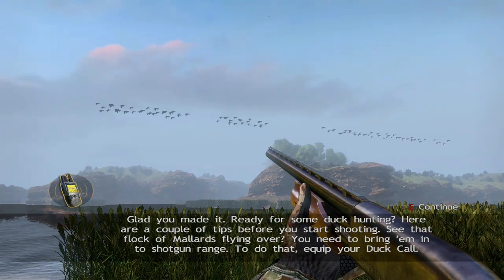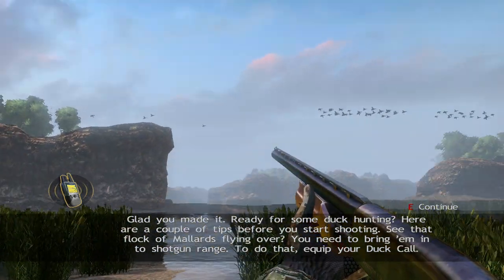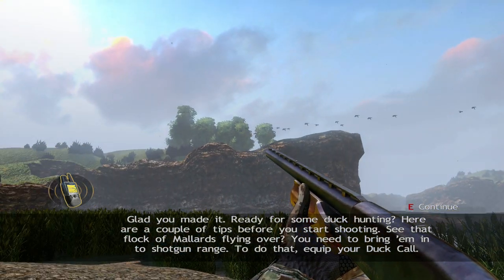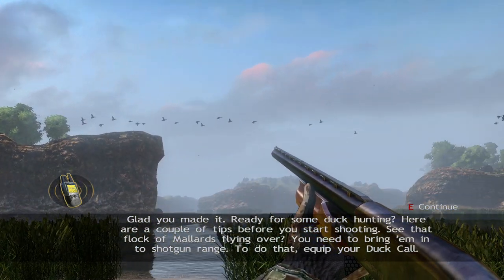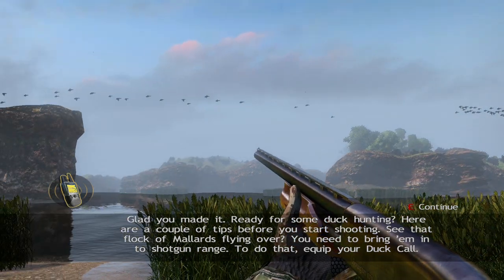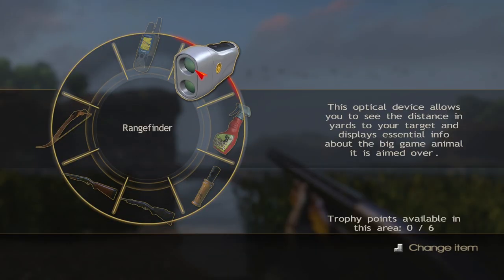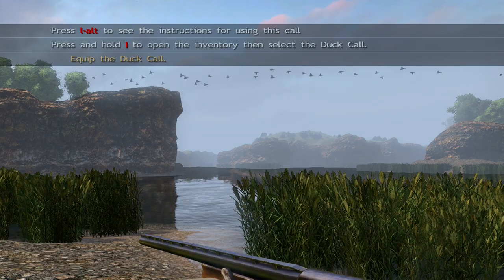That is a lot more ducks than I would imagine in a flock. I take it they probably just come in very solid trails like this, and they probably just don't stop in general, so let's equip the duck call. Hit I, and there it is.